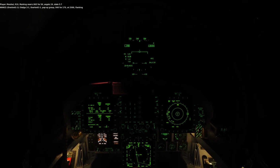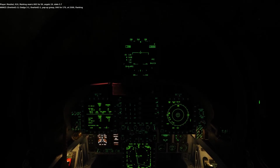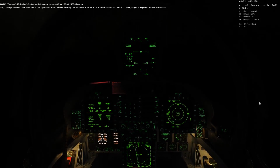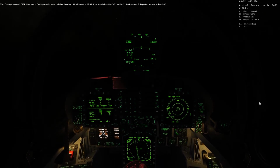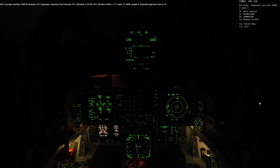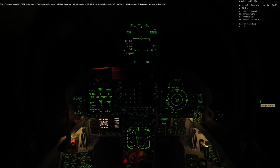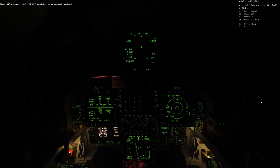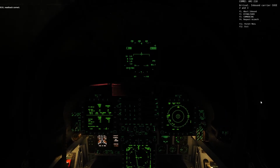Marshal 010, marking ops 065, 450, Angels 90, state 5.7. 2,500, flanking. 010, Courage Marshal, Case 3 recovery, CV approach, expect final bearing 251, altimeter 29.89. 010, Marshal radial 071, 21 DME, Angels 6, expected approach time is 45. 010. Marshal on radial 071, 21 DME, Angels 6. Expected approach time is 45. 010. Brief back correct.